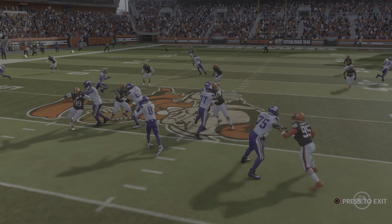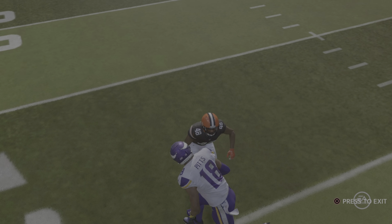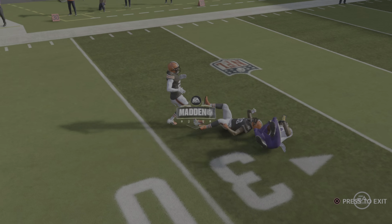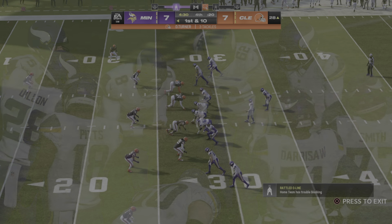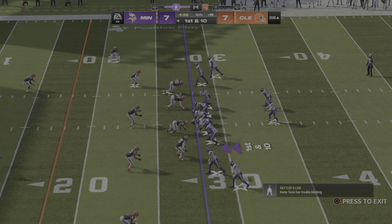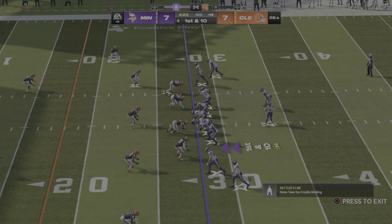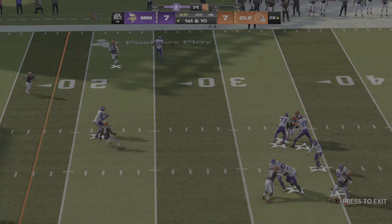And partner, in a tie game in the 4th quarter, you and I both know in the NFL, that's when you lean on your stars. And he came through with a nice catch right there. So a 1st and 10 upcoming from Browns territory now as they've got it to the 28-yard line.